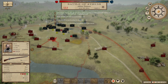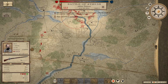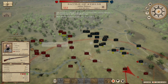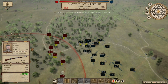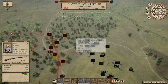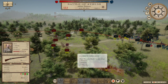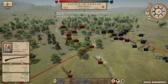Right, these guys are moving up how I want them to. These guys are moving up. Hood's still down there, stuck in the swamp. So I just gave a divisional order down here. Oh, Horse was wounded in action. He's down to 171 men. That was our tiny brigade to begin with.